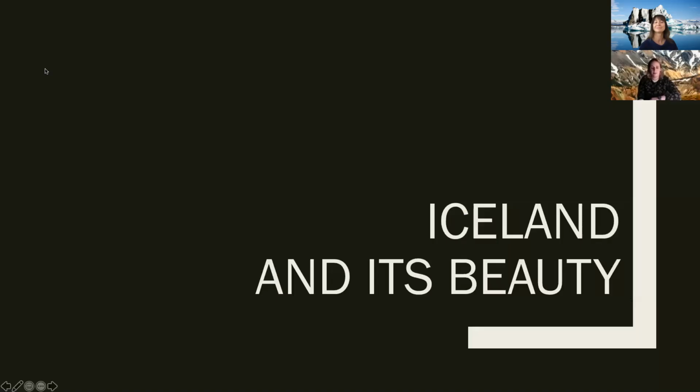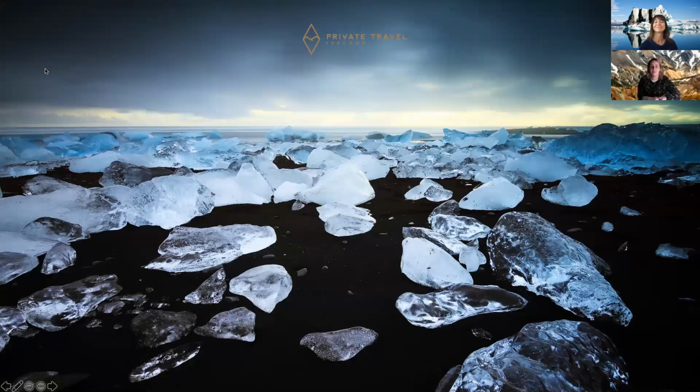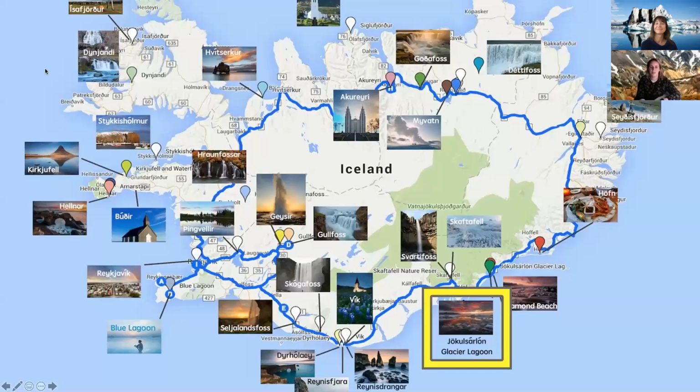So here we go. This is a picture of the Diamond Beach. This is the beach off of the Glacier Lagoon, which is the picture behind Dominic. And these are all the icebergs that come off of the lagoon from the glacier, and they go out to the sea and get washed back up. It's a black sand beach with these glistening icebergs. It's just stunning.